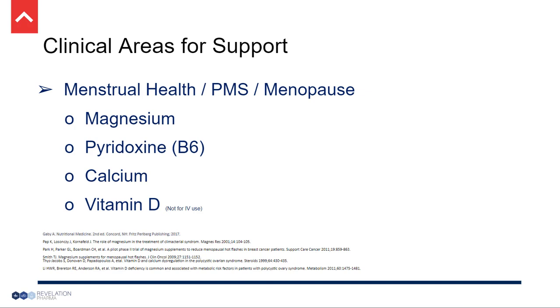So then we've got general menstrual health, PMS, and menopause, which have some degree of crossover in what some of the root causes can be. Both general menstrual health, including PMS symptoms, as well as menopause symptoms later on, can be improved with appropriate nutritional intake.